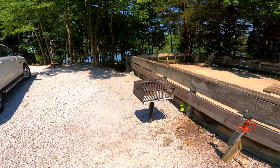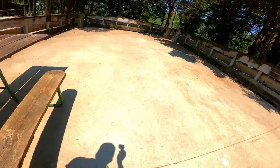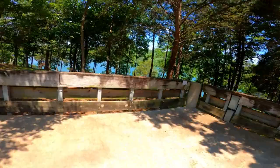Let's check out the camping site. They're pretty cool. It's got a little barbecue. It's got this little built-in thingy. Got a picnic table, concrete. Perfect spot for an RV or a tent. And then they got great views.